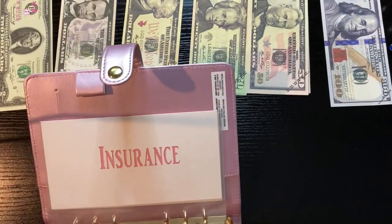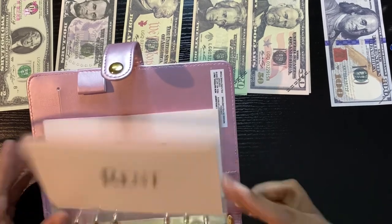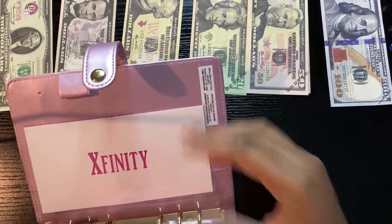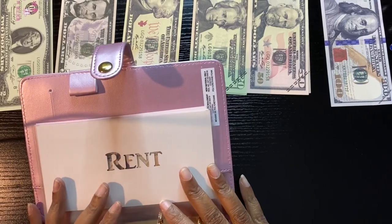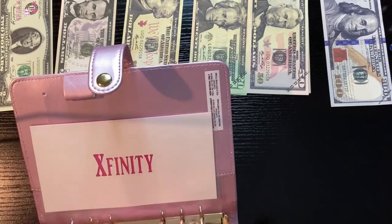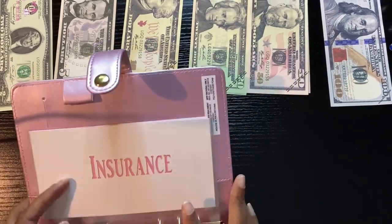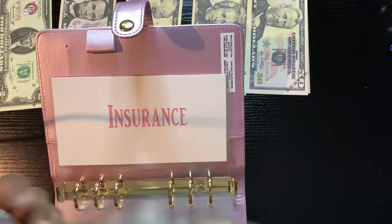125, 20, and 5. And now these are technically for next month, because all of these bills this month, so my rent for this month, Sprint for this month, insurance, all of these bills except for Xfinity have already been paid for this month. So Xfinity, this bill will be this month's bill, but these ones up here are for next month, just if you guys were curious. So my insurance is getting $125.